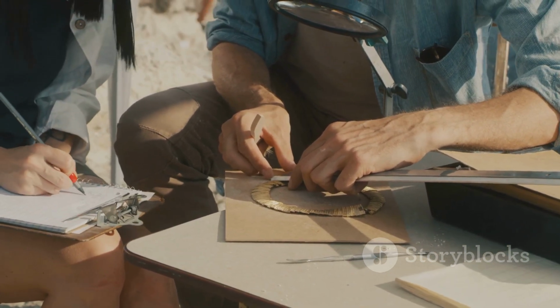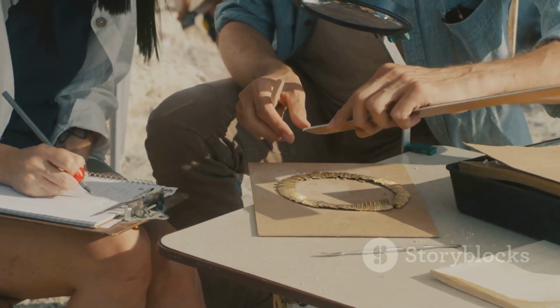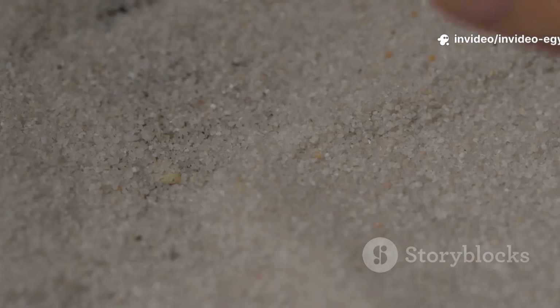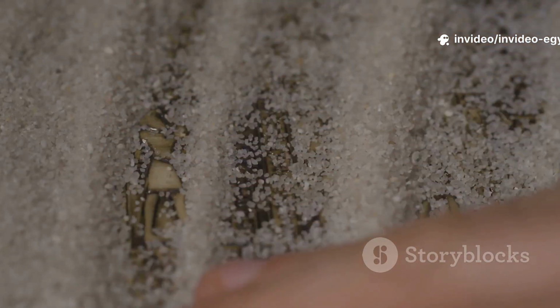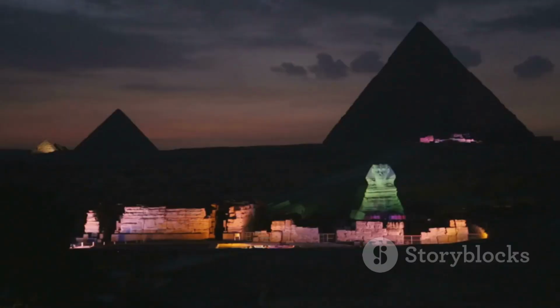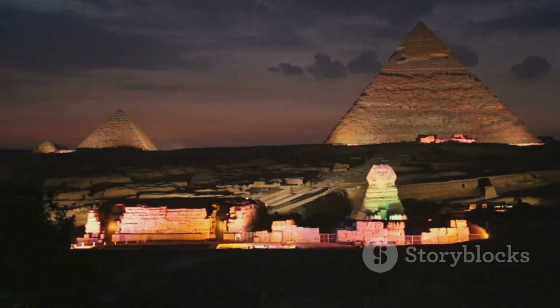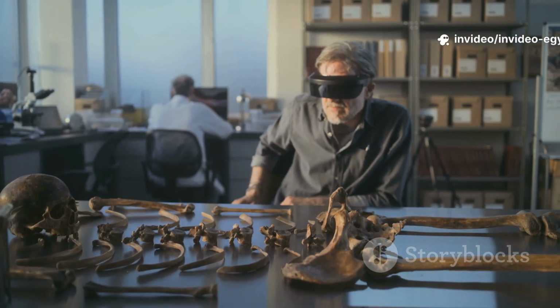Each find adds another piece to the puzzle of Egyptian society, their religious practices, and their daily lives. We are constantly rewriting the textbooks based on what is being pulled from the sand right now. This fusion of old-school archaeology and futuristic tech is the key to unlocking the next big secret. Think about the hidden void in the Great Pyramid or the possible doorways in Tutankhamun's tomb.